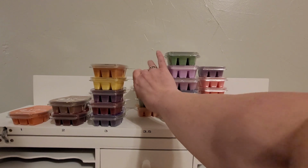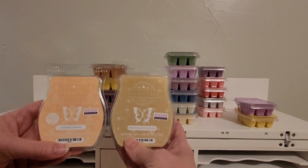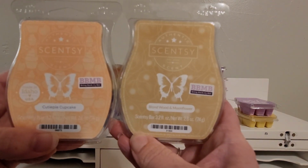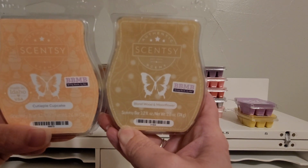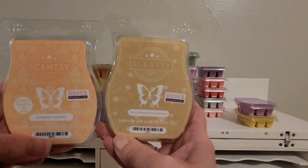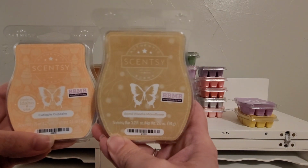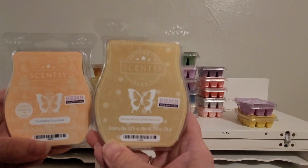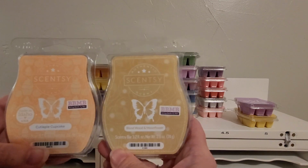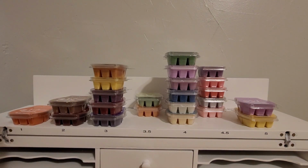Now, in the 3.5, so these are ones that I slightly like. I've got first here Cutie Pie Cupcake and Blonde Wood and Moonflower. After smelling the Blonde Wood and Moonflower, it kind of smells like a mature perfume maybe, or something I've smelled that reminds me of a mature perfume.